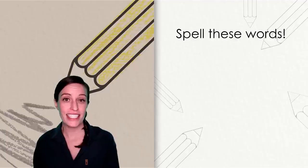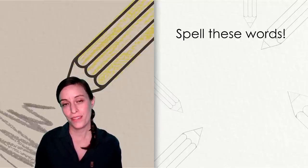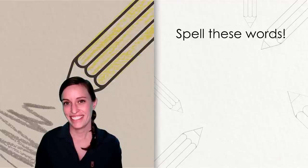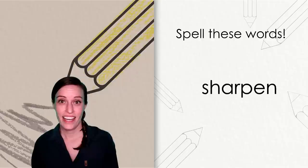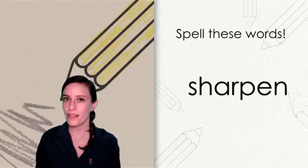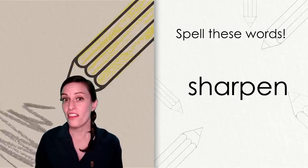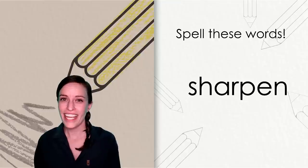Our last word is sharpen. Make sure to sharpen your pencil before we begin. Sharpen. Here is the word sharpen. It has the word sharp at the beginning, followed by the part en. You can see and hear that R-controlled vowel, R, in this word.